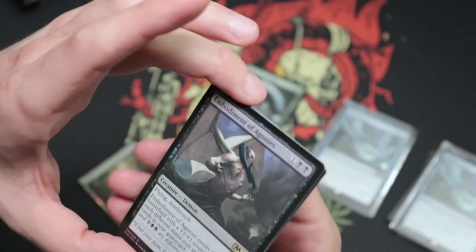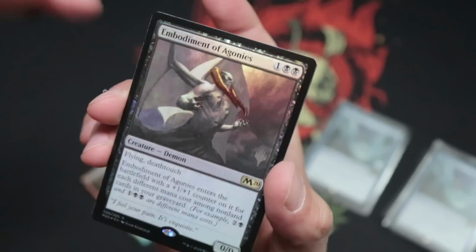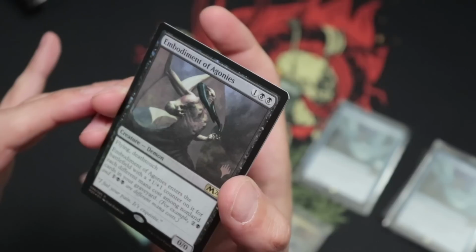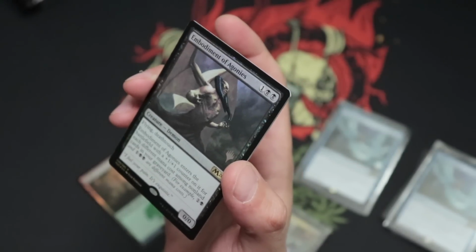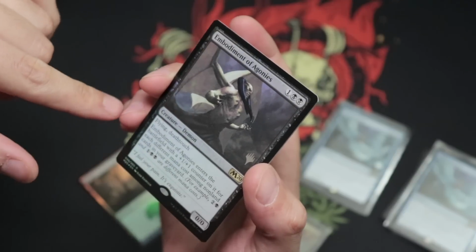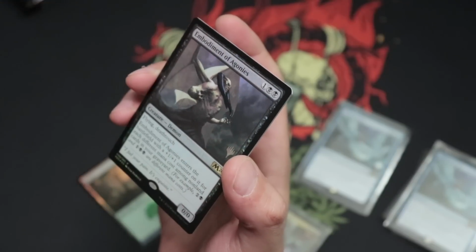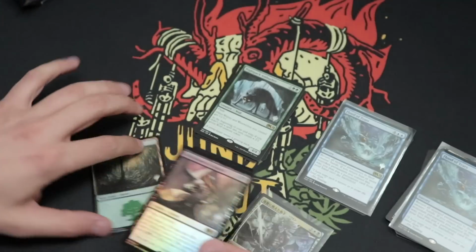Woo! Man, all right, last hit. Embodiment of Agonies, it's a demon, it's a 3-drop creature, it might have legs. Might be good, what does it do? Flying, deathtouch. Embodiment of Agonies enters the battlefield with a +1/+1 counter on it for each different mana cost among nonland cards in your graveyard. Okay, so for example, 2B and 1GG are different mana costs. I mean, that might get there. That might be worth talking about.